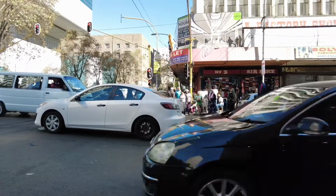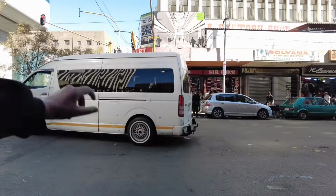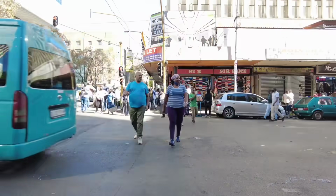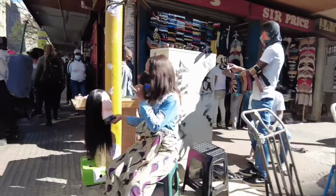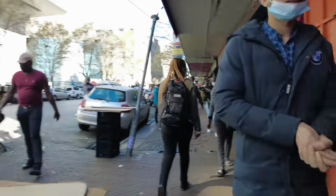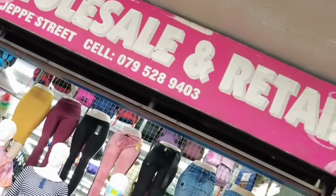And you're going to cross the road. Please, guys, take note of the different shops around. You can see over here, there's Boliana Fashion. You want to just go straight. Do not turn, okay? Please, guys, when you are here in the CBD, the robots don't work. Like, they work, okay? But taxi drivers just pass whenever they feel like it. So don't just rely on the robots, or as we would say, traffic lights.